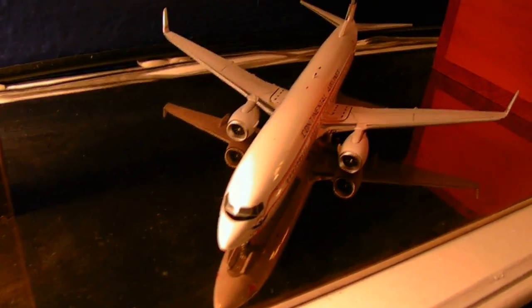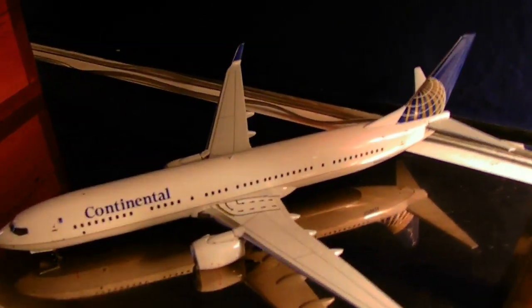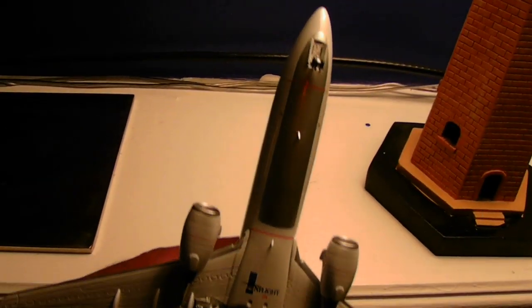Alright, so I have two more airplanes out here. This is the Retrojet, a 737-900. It moves, as you can see. And I also have another 737-900, and I like how it reflects. I'm out of room, so I had to put it in my living room, but I do like how they reflect off the bottom. And a lot of people don't know this. Continental does not paint the bottom of their aircraft, so they're actually bare metal on the bottom.